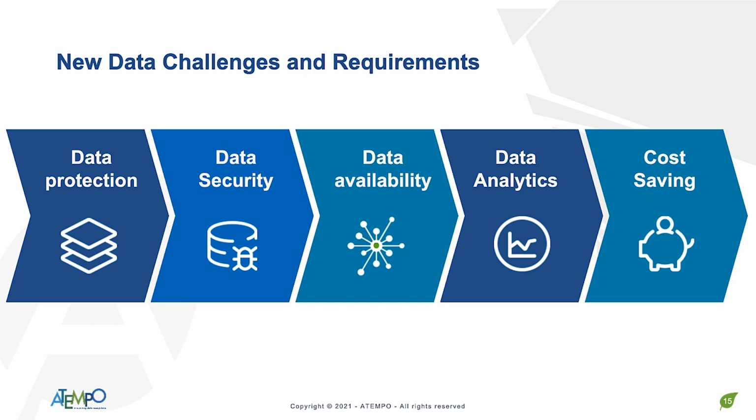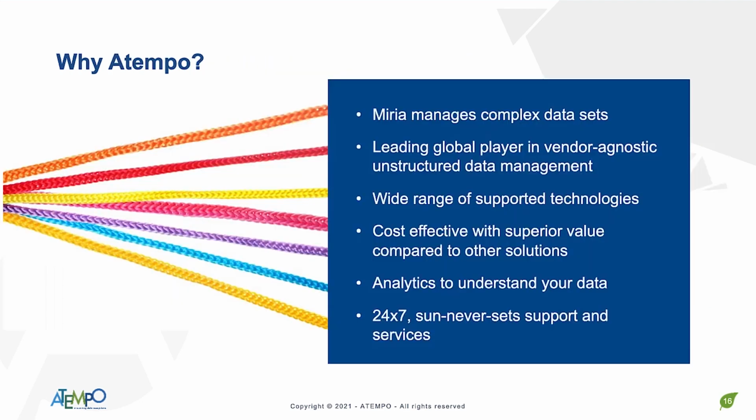So with that, got one more slide here. So why us? Right? So I just talked about it. We've been doing this 30 years now, managing multi-petabyte, 100 petabyte data management, data protection, archive, backup. Again, global player, but right below that, wide range of supported technologies.